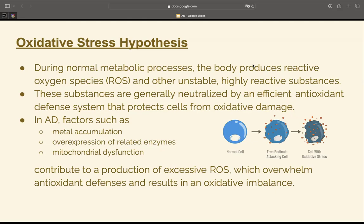And that figure maybe is helpful. You see it's a normal stress, free radicals, which are the group that ROS belong to, attack the cell, and then you have a cell with oxidative stress. And then maybe a good metaphor for this is to think about an apple that is left out on the counter and it browns and ends up rotting over time. That's essentially what is happening to these cells when they're under oxidative stress.